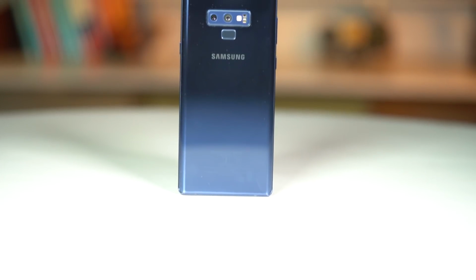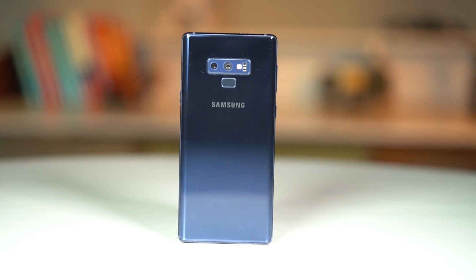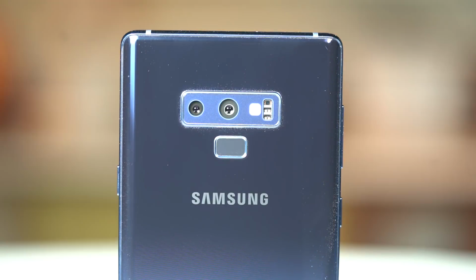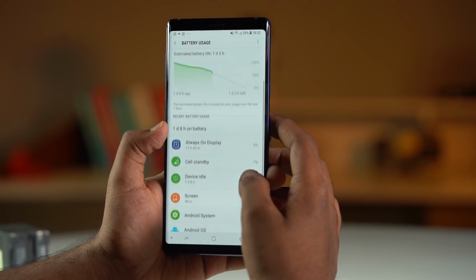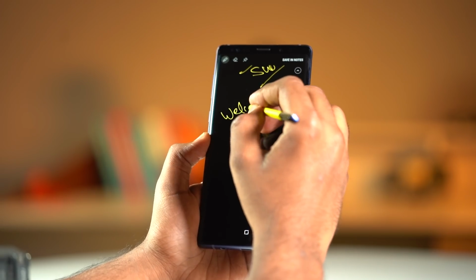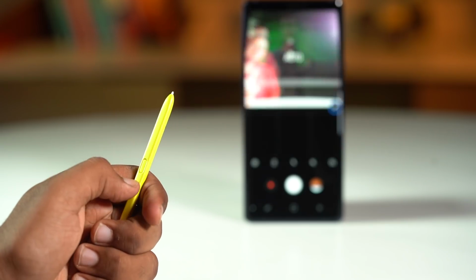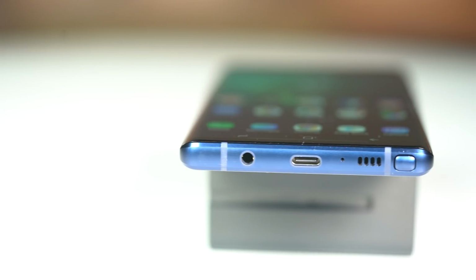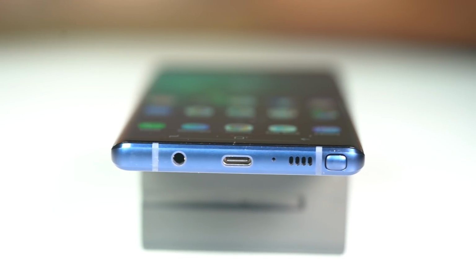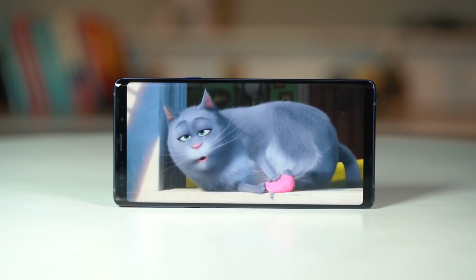So the Note 9, in my opinion, is a very good phone. Amazing camera, amazing performance, wonderful battery life. You will not have to carry a battery pack around. The S Pen works like it's supposed to. Whether you want to use it as a Bluetooth clicker or not is completely up to you. It still comes with a headphone jack, so that's amazing. It supports fast charging through wireless and through the bundled charger. And the display is something that you're absolutely going to love watching whatever it is you're watching on.